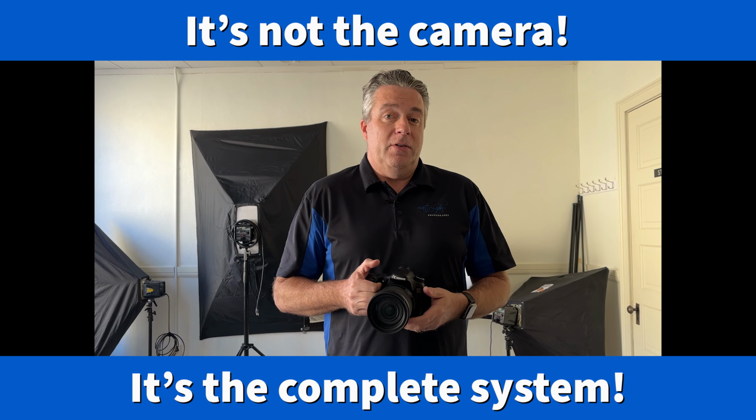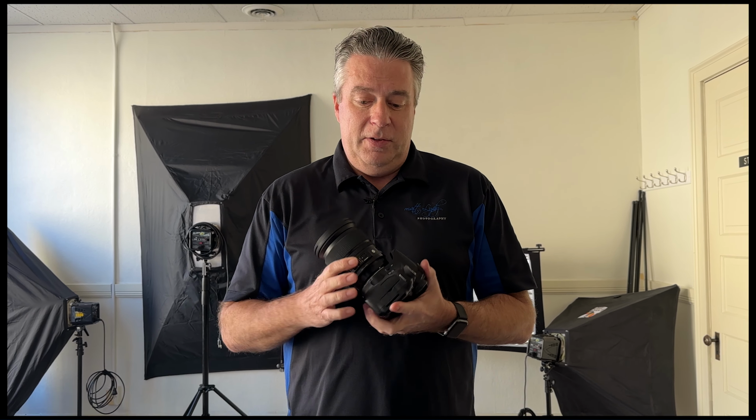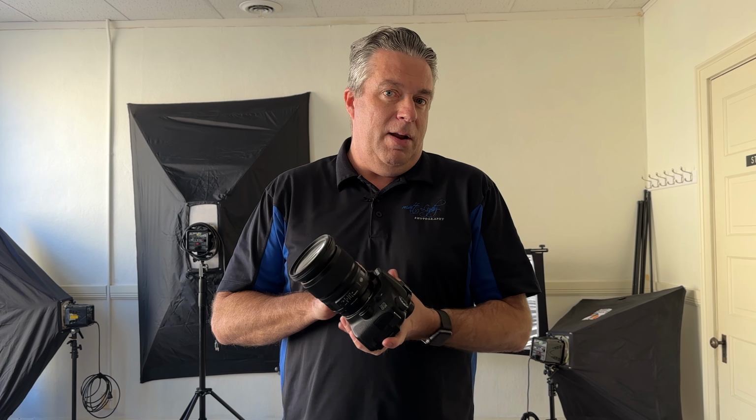But the question to really ask is not what's the best camera for you, but maybe what's the best camera system. Because when you're buying into a system, you're not just buying this camera body. The camera body is somewhat replaceable. Camera manufacturers are incentivized to bring out new camera bodies year over year, just like phone manufacturers bring out a new phone, because every year the phone gets incrementally better. Well, so do camera bodies. But typically, camera bodies will last you 3 or 4 years.